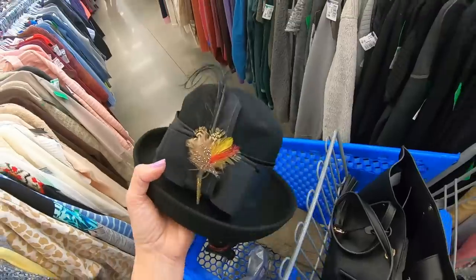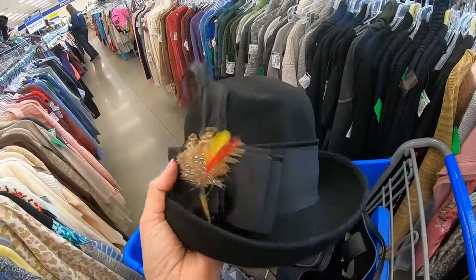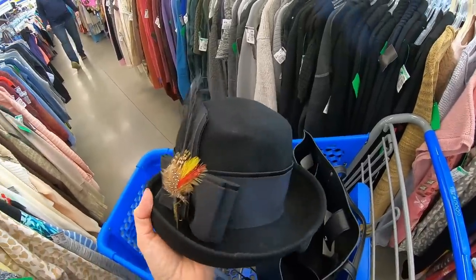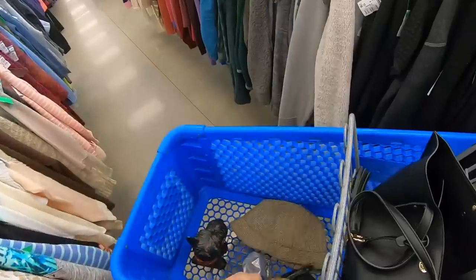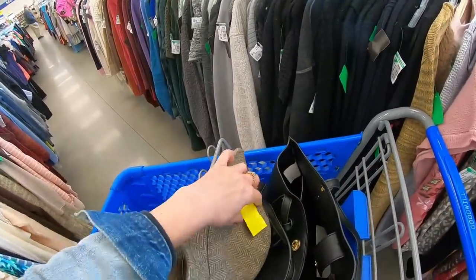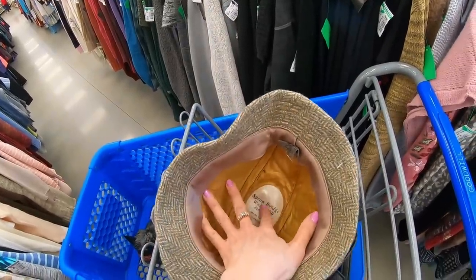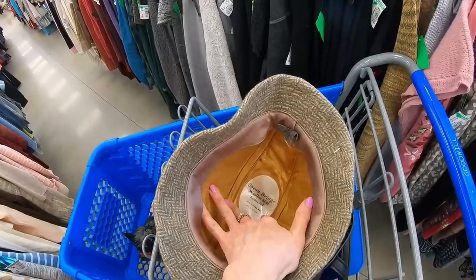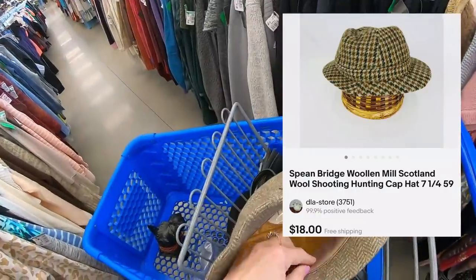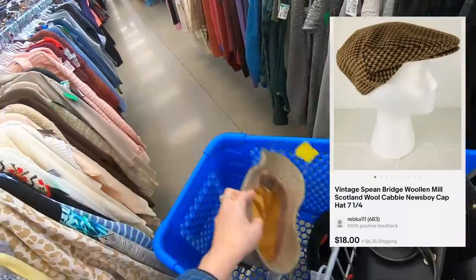Okay, so I did grab this hat. I couldn't film finding it because a worker was putting hats away. Look at the feathers. Very fun. $1.99. So it is a wool woman's hat. And I also grabbed this hat, which I love. And this is yellow tag, $2 Tuesday. So this will also be $2. And this is Speen Bridge Woolen Mill Scotland. Pure wool. Nice condition. I always make sure the band is clean. No big sweat stains or anything like that.